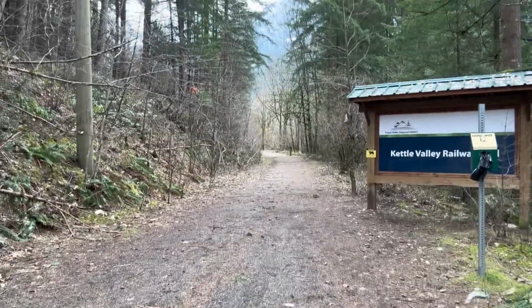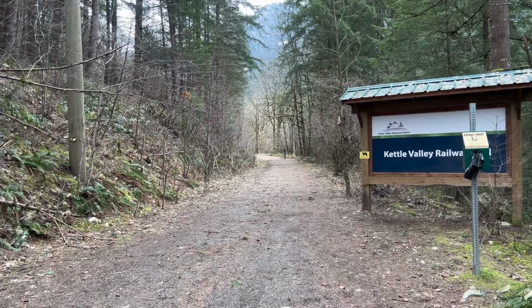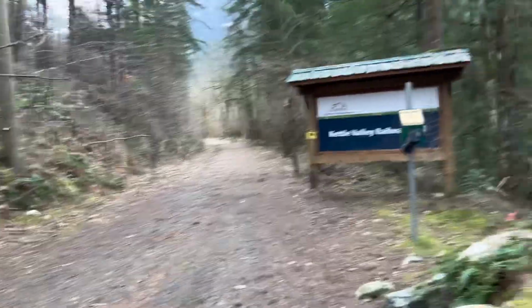And that is probably one of the most beautiful trails so far that I've been on. But there's hope. The Kettle Valley Railway going. Have I said that enough times? I just want to make sure you know Kettle Valley Railway. Okay.